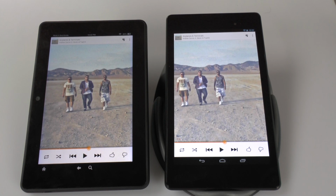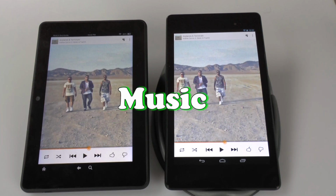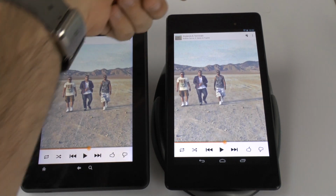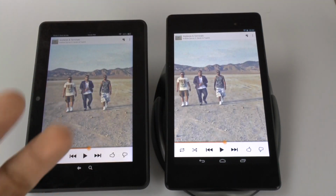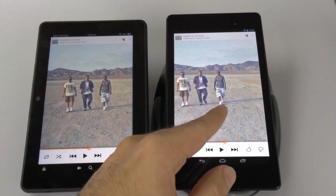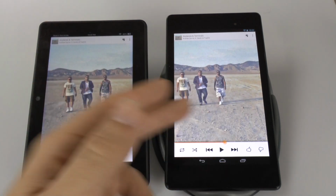Now when it comes to music playback, we do have to hand it to both tablets for having stereo speakers which are actually on the opposite sides, giving you a better stereo experience. However, which one does a better job remains to be seen. So first we're going to play it on the Kindle, then on the Nexus, then on the Kindle, then on the Nexus.